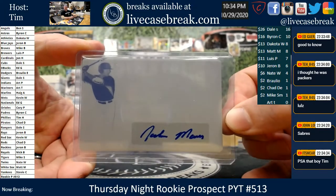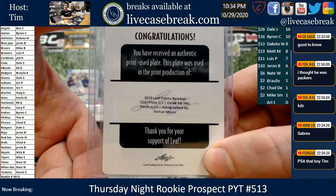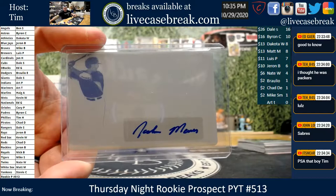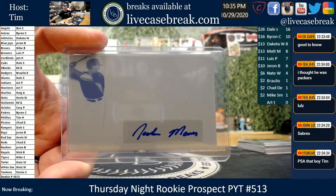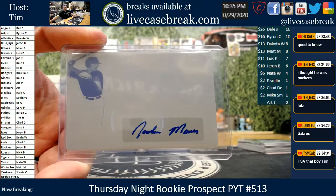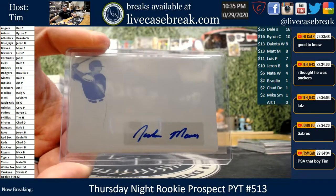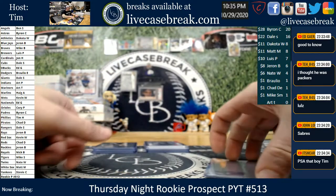Joshua Mears, I'm guessing. Yep, Joshua Mears, San Diego Padres. Plates, I think, are 10 for leaf plates. I gotta look that up again. I cannot remember off the top of my head. Printing plates. Did I put those? Spring plates, 5 points, yep. So 10 for the Padres. Byron, you're in first place now, buddy. Just like that. So we'll put that over there.